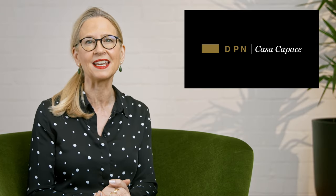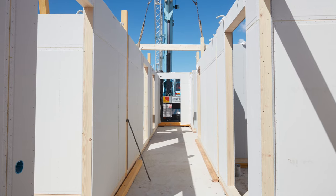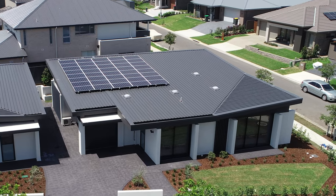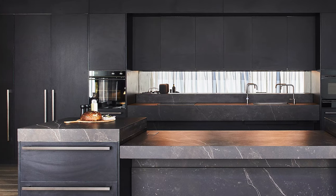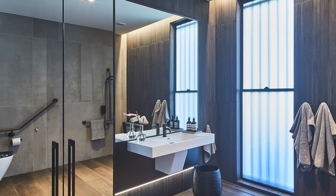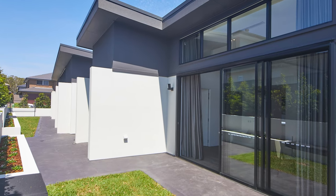Aaron's team collaborated closely with the client, DPN Casa Capace, to overcome challenges such as compliance with regulations and accessibility requirements. Looking at the finished buildings, you can't tell they were subject to these kinds of constraints. Instead, they feel like high-end designer homes that anyone would want to live in. A real achievement, which shows the power of architecture in creating attractive, functional, and comfortable environments that make everyone feel at home.